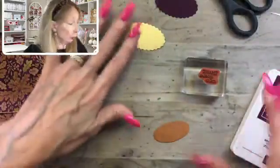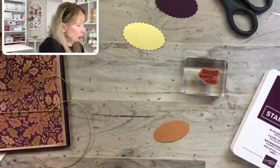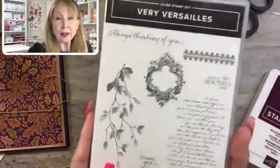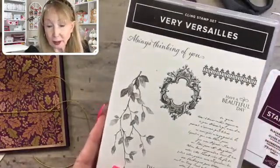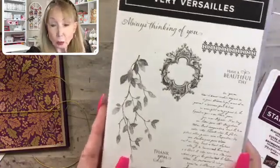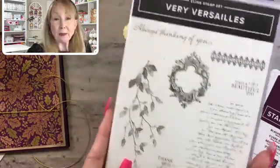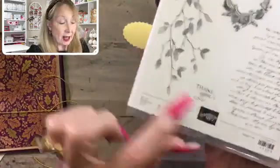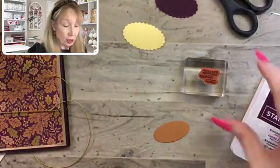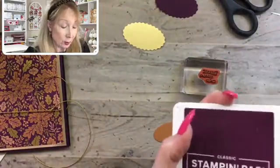Now, for this sentiment, I told you you can use any sentiment you have. And I've decided to use the Very Versailles stamp set. Who among you has the Very Versailles stamp set? It is so gorgeous. It's one of my all-time favorites. And I've decided to use this sweet little thank you sentiment. It fits on the oval, and I just think it's so sweet.